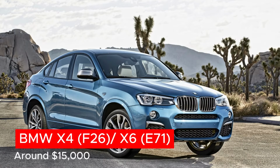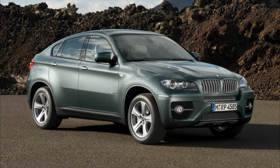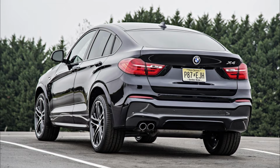Next up are two vehicles that are pretty similar, so I thought I would just include them in the same spot. The F26 X4 and E71 X6 are two BMW coupe-like SUVs that can both be found for around $15,000 on the used market. The SUV coupe is a bit of an acquired taste, but to some people it looks really high-end, sporty, and ultimately just more expensive than it actually is.